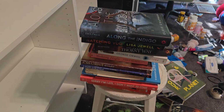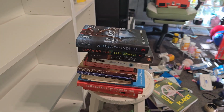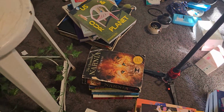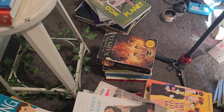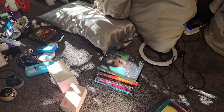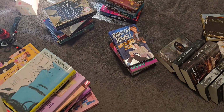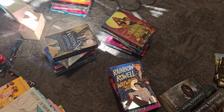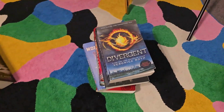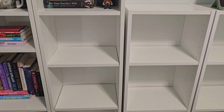So I went ahead and sorted all the books. Here we have nonfiction, classics, some mystery. Down there is just some fiction, mainly young adult fiction. We have a bunch of romance and young adult romance. And then sci-fi. These two piles are magic based and mythology and magic and fantasy, dystopian.